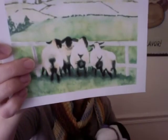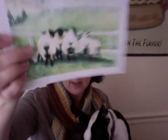with this awesome little card of sheep butts. Look at that. Alice, look at the sheep butts. Yeah. Remember the sheep you saw at Meduseld? Oh, Meduseld.